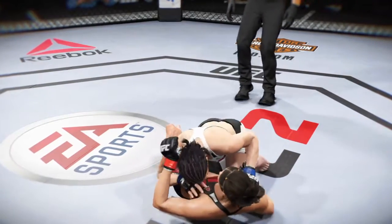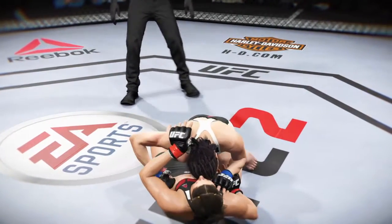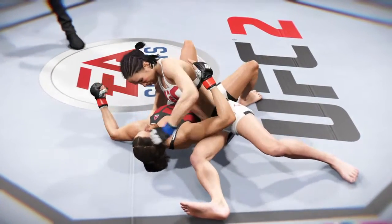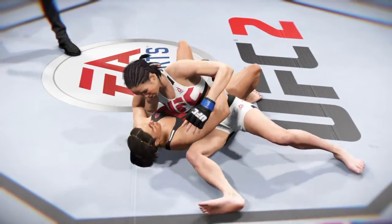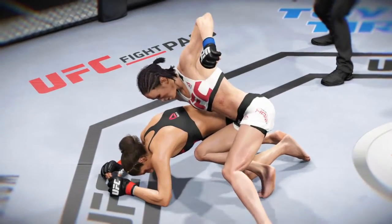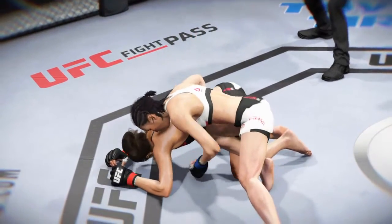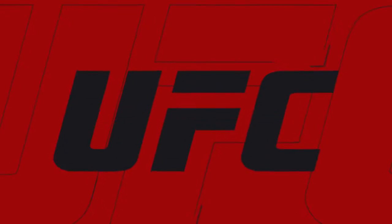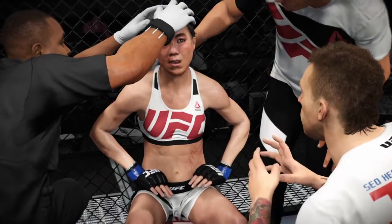Here's a nasty ground and pound strike. And here is another ground and pound strike. And here's another powerful ground and pound strike. We saw some excellent ground and pound in that round.